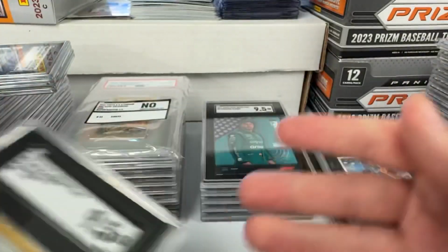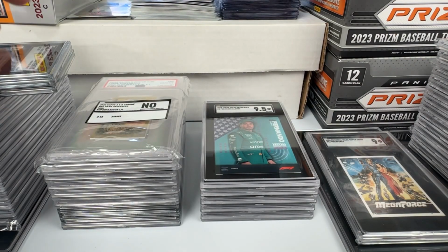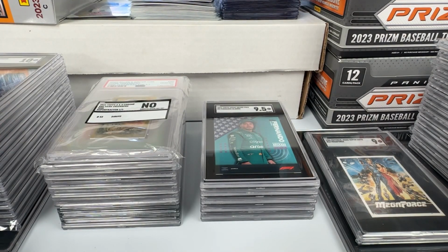So that is it for the SGC submission reveal. Overall, I thought it was a pretty decent submission. Definitely a few disappointments mixed in. That's always going to be the case. But I think generally speaking, everyone got something pretty cool into their collection. Love using SGC. I'm hopefully soon going to be doing another SGC and another CGC order. So hopefully they get out and back fairly quick.